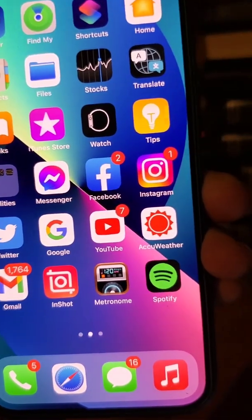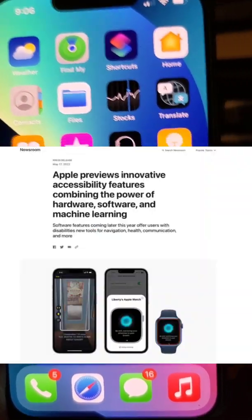Apple also leaked that they're making it to where you can mirror your Apple Watch onto your phone.